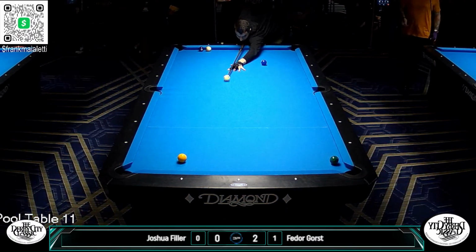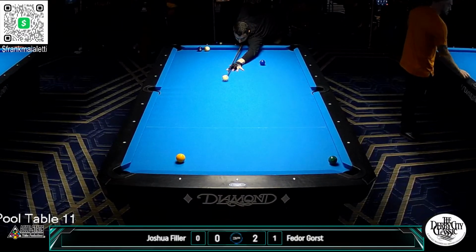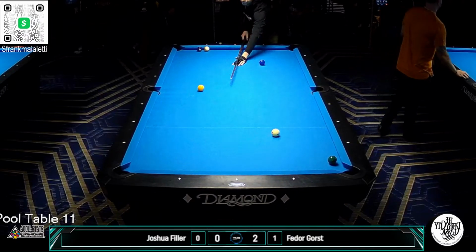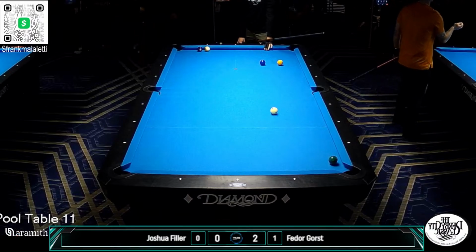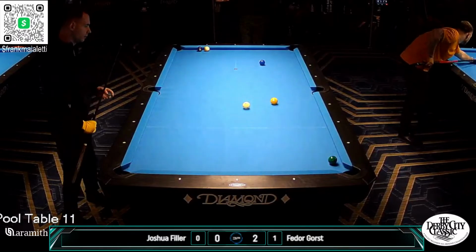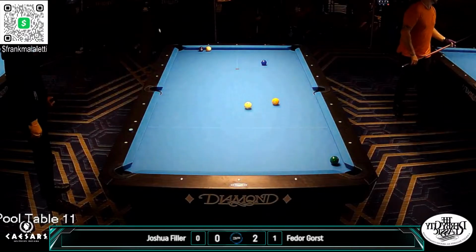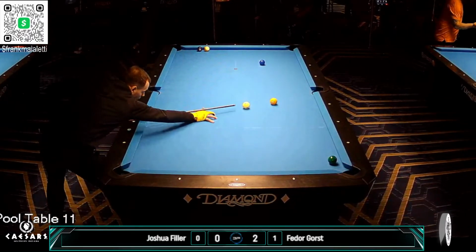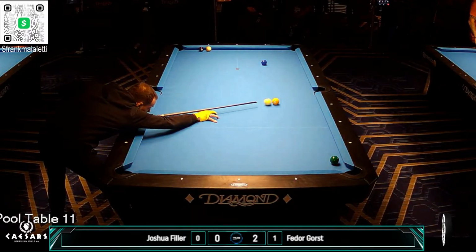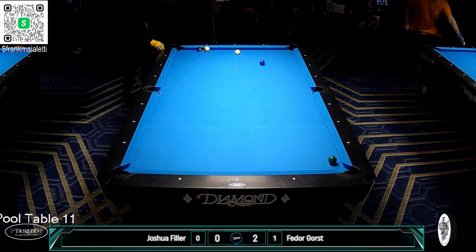He actually, yes, he did, Al Paul. Federer needs 2 more. All right, we got 3-1 on the ball count. Josh is going to cross over the 1, trying to make the 1 in the side pocket. Josh makes the 1 in the side pocket. We have 3-2 now.